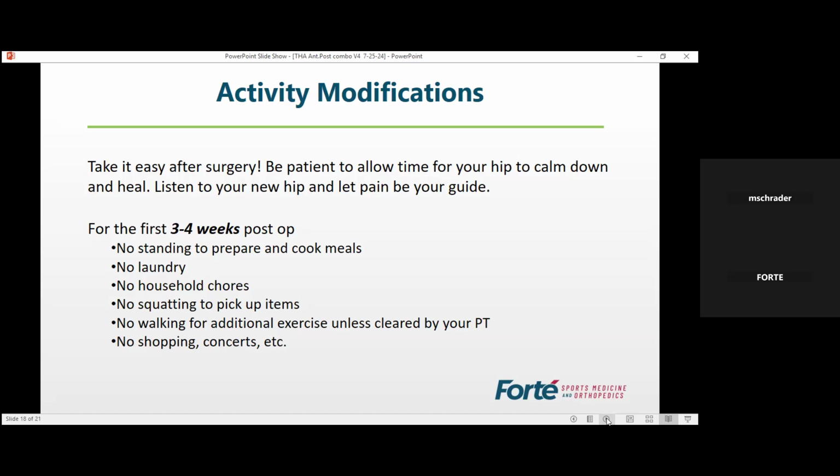So again, that first month is really critical to calming your hip down, gaining motion, learning to walk without an assistive device. That takes close to a month at least, maybe 6 weeks for some. So we're really focused on meeting those goals.